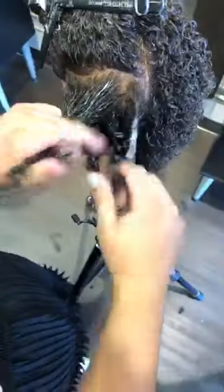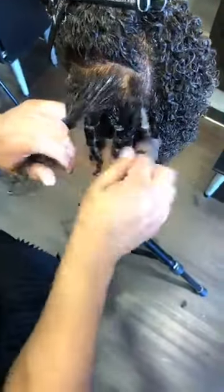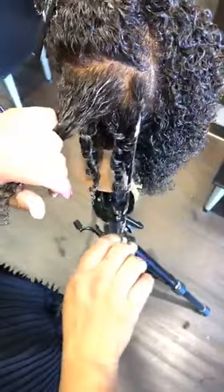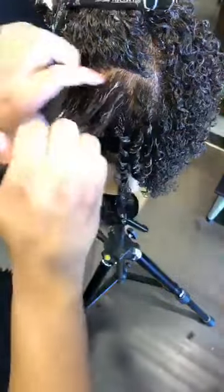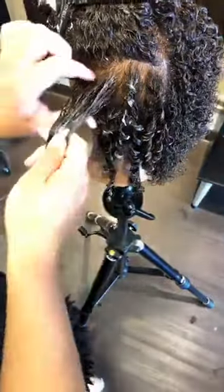Danielle McAllister is wondering, what do you do with the coils afterwards? Hi, Danielle. That is an excellent question, and your timing is impeccable. You think of this as almost like a set, right? You can see some of that product peeking through, and that's okay, because that just tells me I've got enough product in there that this end result is going to be set. There's not going to be any frizz. I'm going to have a nice consistent coil as I go through with my end result.